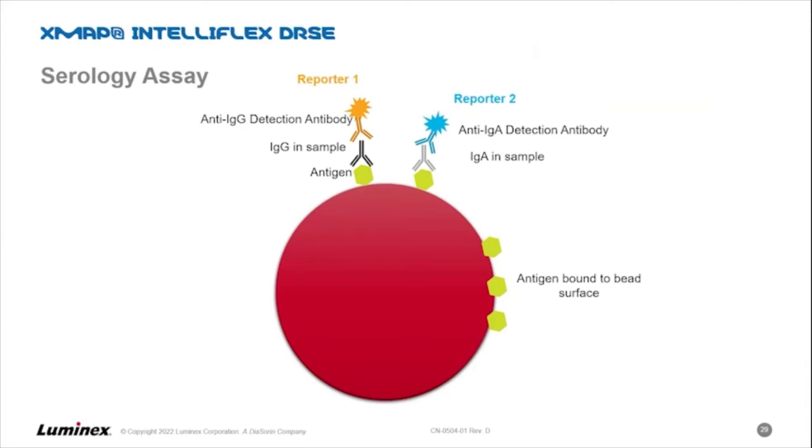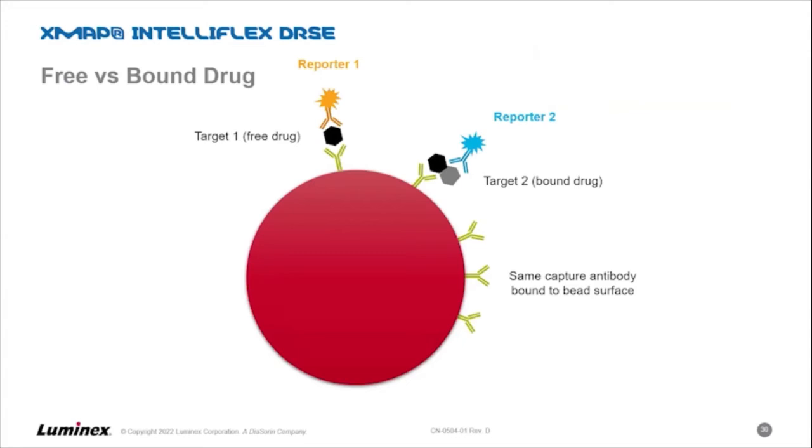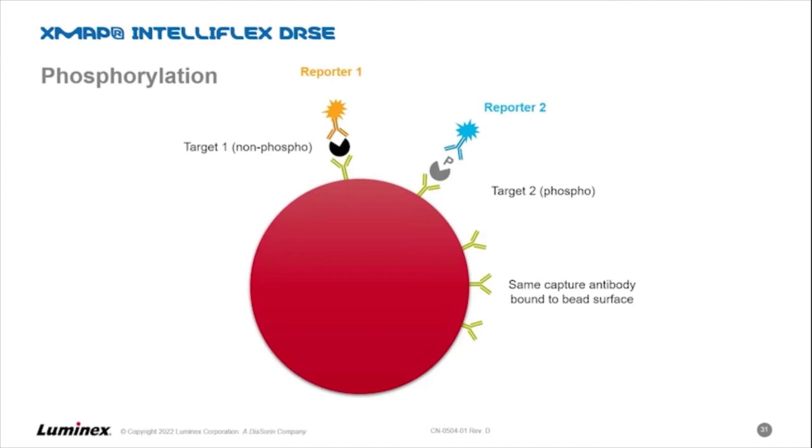So serology assays, for example, if you are looking to differentiate between, for example, IgGs and IgAs, free versus bound drugs. So with the normal reporter, you will be able to detect, for example, if you are looking at immunotherapy, monoclonal antibodies or whatever, the presence or the absence. But now with the new version of the instrument and the technology, you can identify if this protein or this drug is bound to something else. So there is a possibility to distinguish between the two. And of course, the protein phosphorylation. You will be able to differentiate between non-phosphorylated and phosphorylated proteins.